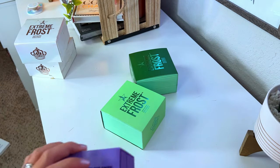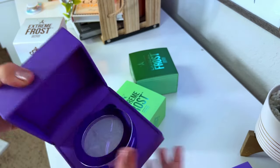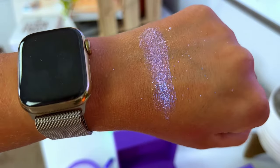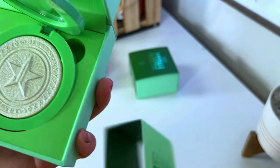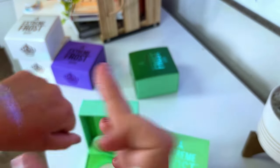I don't ever use these ones. I don't even know what they look like, if I'm going to be completely honest with you, because it's been such a long time since I've tried these. So this is in the shade called Choking on Ice. Okay, that's really pretty. I've never even used this or opened this. What shade is this? This is in the shade Stripper Magic. Okay, let's see how this looks.